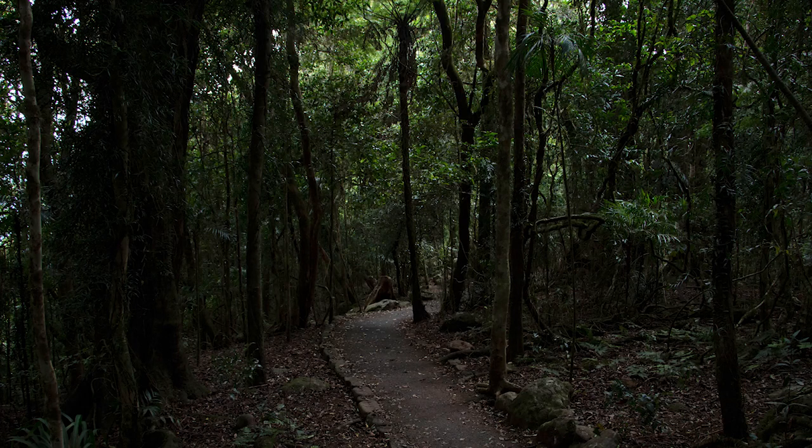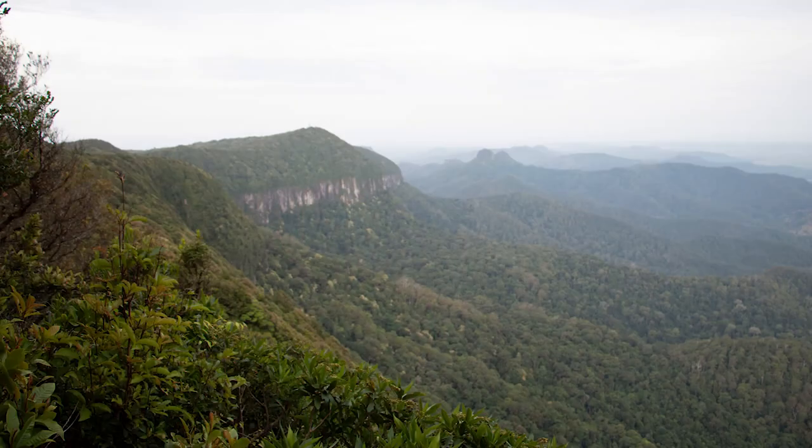So Springbrook is on Yugambeh country. It's located about an hour and a half drive south of Brisbane on the Gold Coast hinterland, so it's really easy to get to, really accessible. It's part of the Gondwana rainforests, which are World Heritage listed. So it's such a stunning area. It's home to some really important rainforest areas, as well as different eucalypt forests.